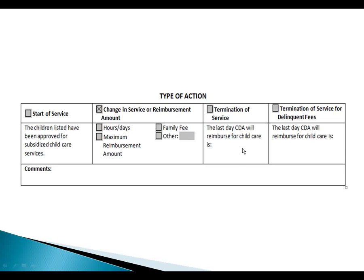If there is a pending termination, this mark will be left here under termination of service, and it's notifying you with a courtesy 2-week notice that the termination will stand and what date it will take effect. And also we do terminate services for delinquent family fees not paid to the provider. So we do give a termination for that as well. So please look at each section.